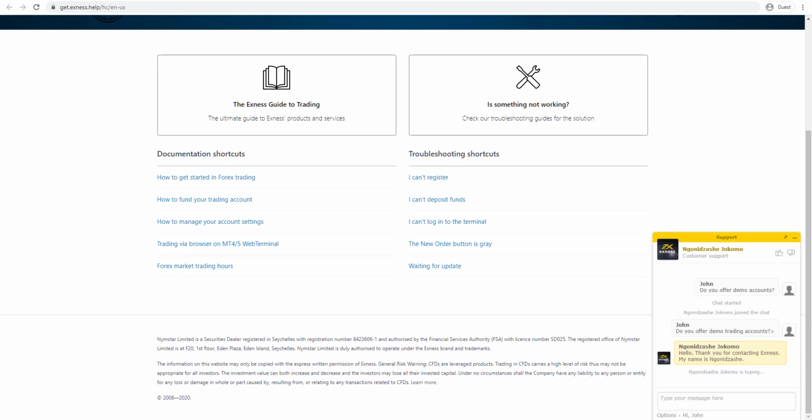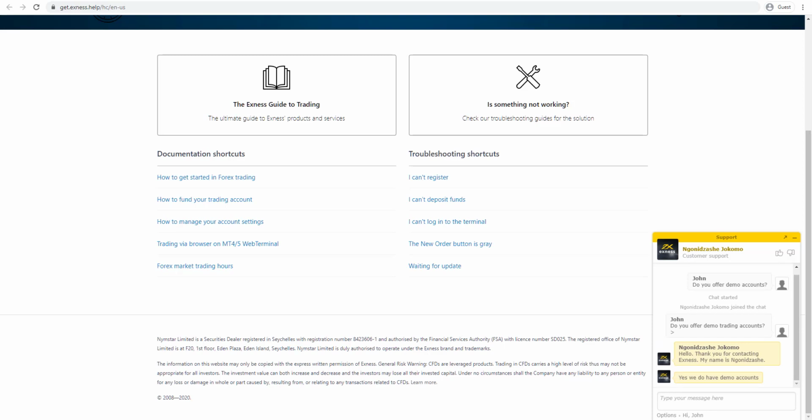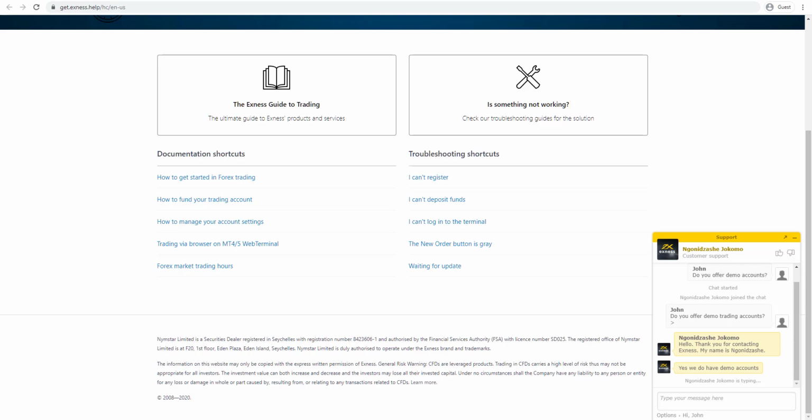After clicking on the English language icon, we were connected with an operator within about 7 seconds, and asked the question, do you have demo accounts? It took a few minutes to respond, so we asked the question again, and now finally we got this answer here. So, pretty fast response, and there's a live agent available at this point in time, which is useful when you're setting up your trading account and if you have any questions.